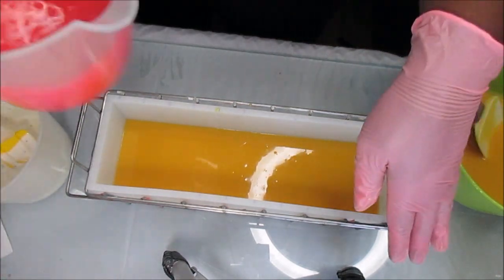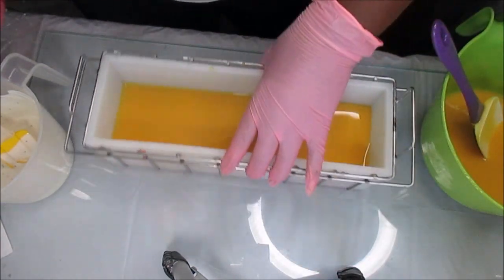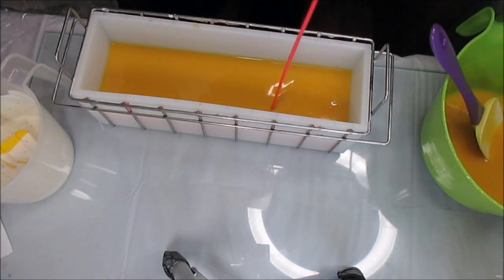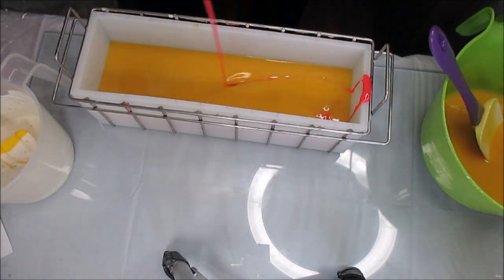So I'm going to start with this reddish hot pink color. And I need to move back before I put it on my camera, and I keep bumping my head on my ring light because my bun on top of my head is massive. So we're going to pour high. Just like that.